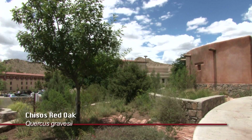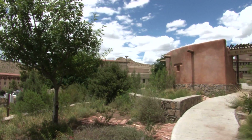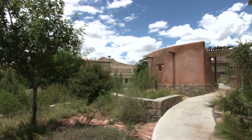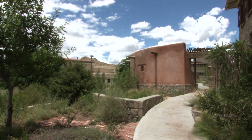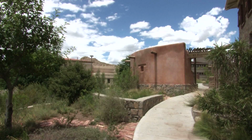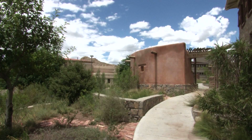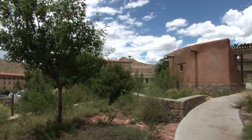For example, one of the wonderful trees that we feature here is the Chisos red oak, found in the Chisos Basin of Big Bend. There's the weeping juniper again. Because of the change in altitude, we get great diversity in our flora in the Chihuahuan Desert. So these are the upland gardens.